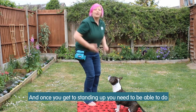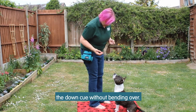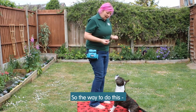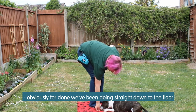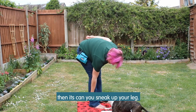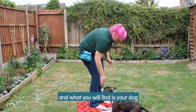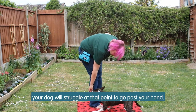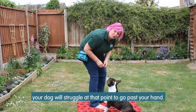And obviously, once you get to standing up, you need to be able to do the down cue without bending over. So the way to do this, obviously for down, we've been doing straight down to the floor. Good. But then can you sneak up your leg? Good. And what you will find is your dog will struggle at that point, good, to go past your hand.